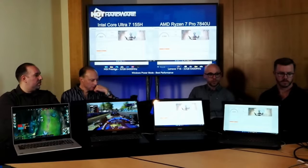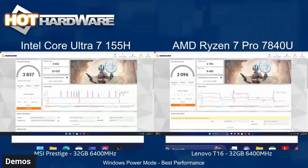Balanced. So we got scores. We're looking at 3800 versus 3100-ish. So like I said, by a hair, but a win's a win. I'm going to take it. That's not a hair. That's 800 points. Let me do the math. That's over 20% if I'm doing the math correctly. I mean, that's pretty good.